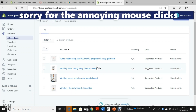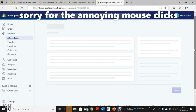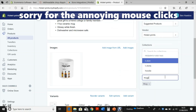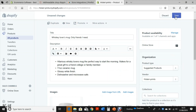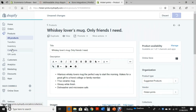Okay guys, so we're back on the products page, and we just need to fix the tag I added to this, because I didn't put an S on it. Here and put mugs as a collection, and once I save it, it should automatically add to the mug collection. So once we've done that, again wait for it to save and load, otherwise it'll mess up your store basically.